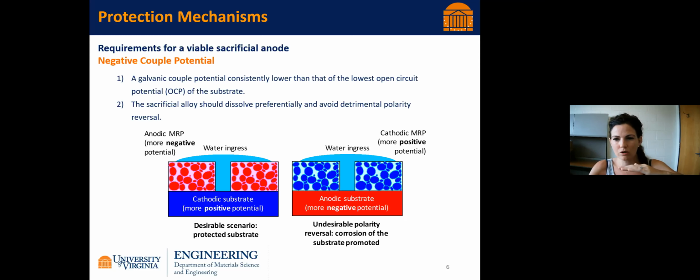So getting somewhere close to the substrate is ideal, but what we don't want is, if this is the potential of the substrate and this is the potential of our sacrificial anode, a situation where this is too close and we have the potential for detrimental polarity reversal. And the schematic on the right there shows that, where if that becomes the case, we're in a really bad situation, because the coating, which is supposed to be protecting the substrate, is actually going to drive corrosion. So we really want to avoid that. So that's the first one, a negative couple potential.